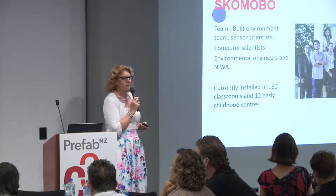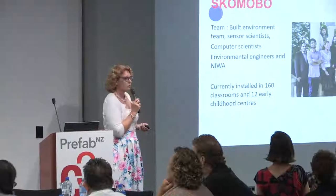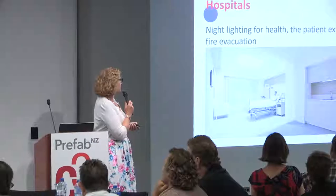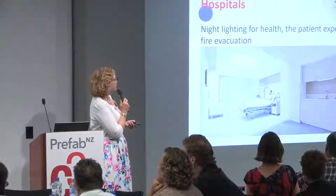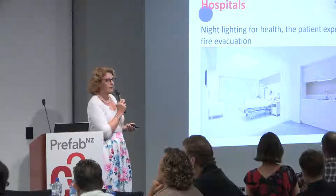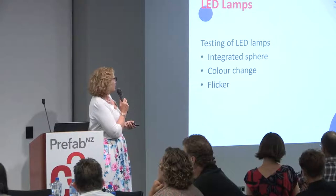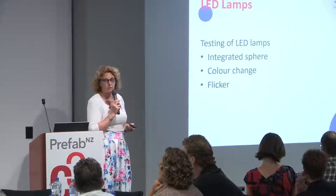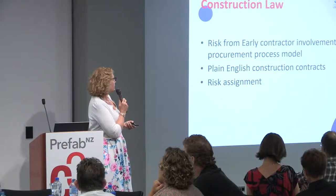This is some of the team busy developing sensors and Internet of Things to improve the performance of buildings. We've got some work looking at night lighting in hospitals and fire evacuation using virtual reality and augmented reality. In line with that, we do quite a lot of testing on LED lights. We have a lighting lab.